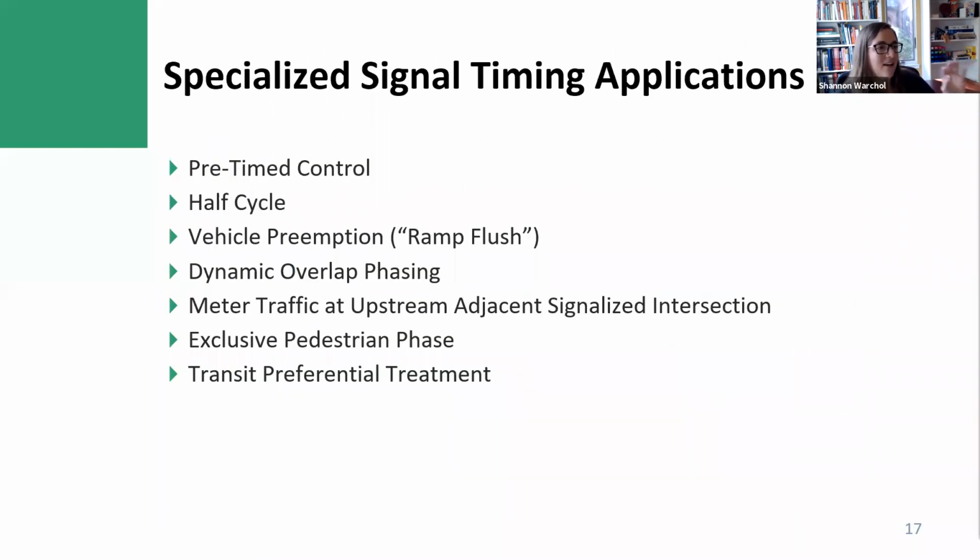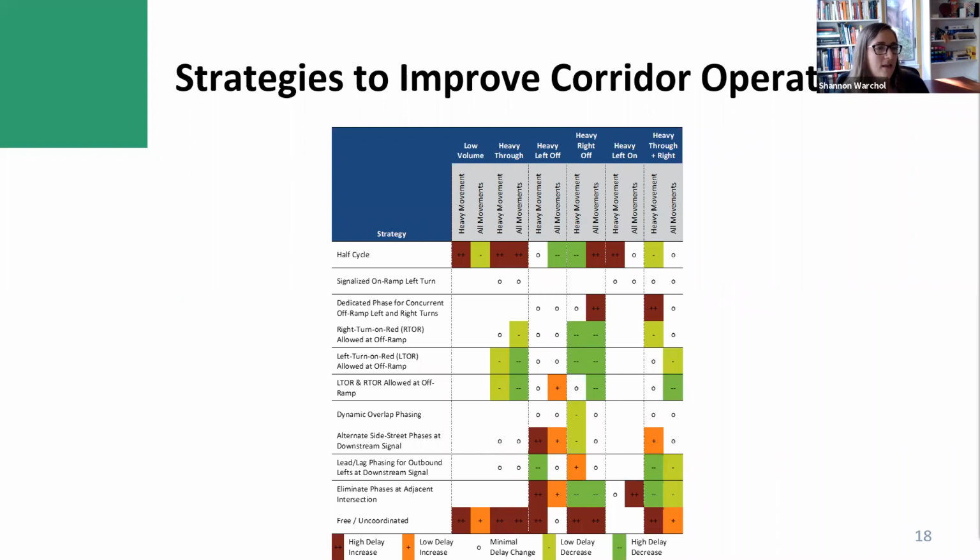And then, as I mentioned, we have these kind of add-ons or specialized signal timing applications. The guidance talks about all of these, explains all of these. And then we also provide, again, another chart that says, given your volume scenario there across the top, how you would expect different strategies to perform, whether you would see a large decrease in delay, so that double negative in the green, or whether you would see a large increase in delay with that red double plus sign, maybe a strategy to stay away from. So trying to give folks an idea of, when you first sit down, what are the strategies. This chart is intended to help you make that initial cut. I can't test every strategy. Which are the ones I should focus on? Let me think about what my heavy movements are, and maybe pick the ones that look the most promising in a general simulation.